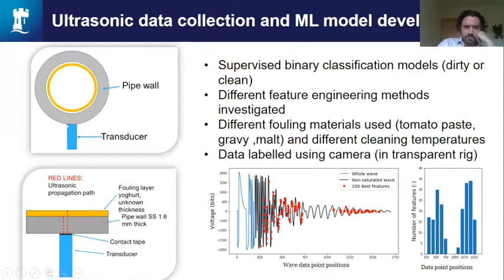Well, it's a non-invasive sensor. We put the transducer on the pipe wall. The orangey brown colour is the fouling. The sound wave goes through the wall, reflects from this interface, and the way it reflects is dependent on what's on the interface. So if there's fouling on there, it affects that reflected signal. And this is what we get.